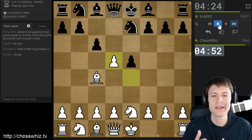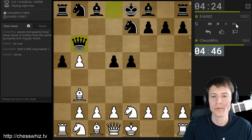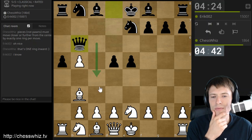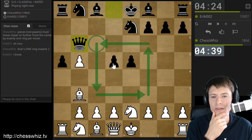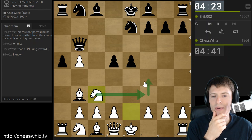Yeah. So when he played d5, he could just recapture here, but then my bishop would take. So that's why he's playing these weird moves. So the queen moves in by one ring. Its next destination was going to be somewhere here. Somewhere like that. Let's play the knight like this into this ring now.